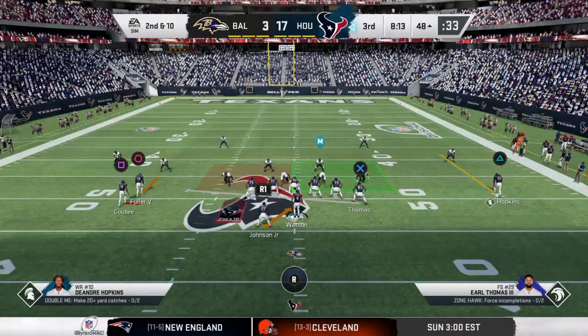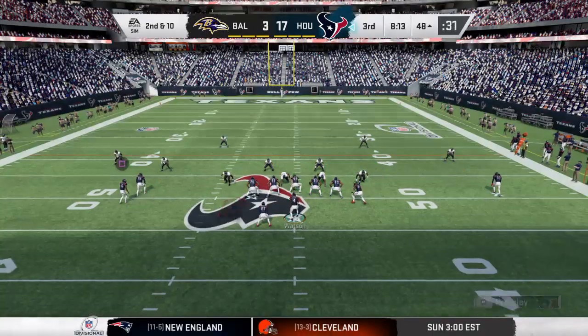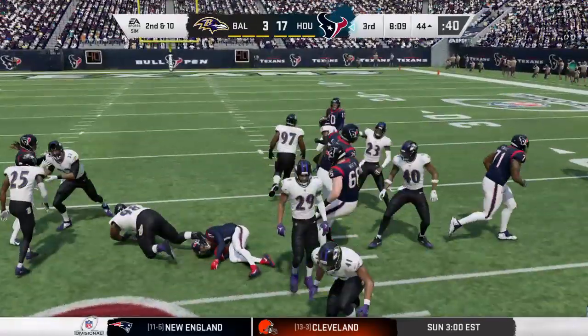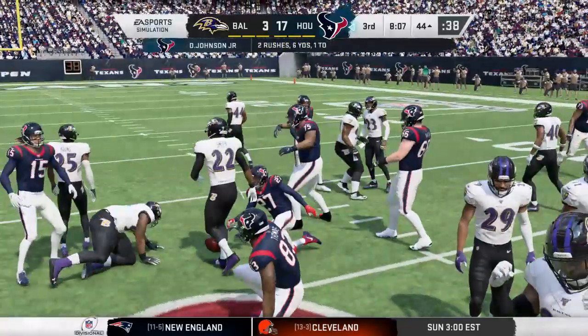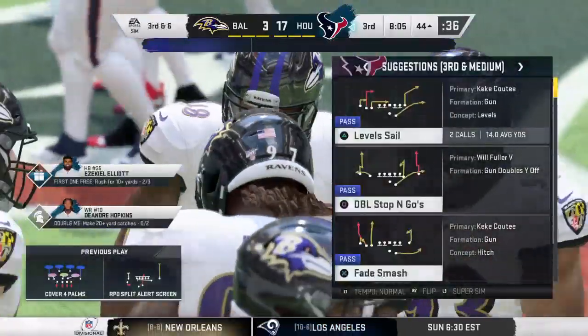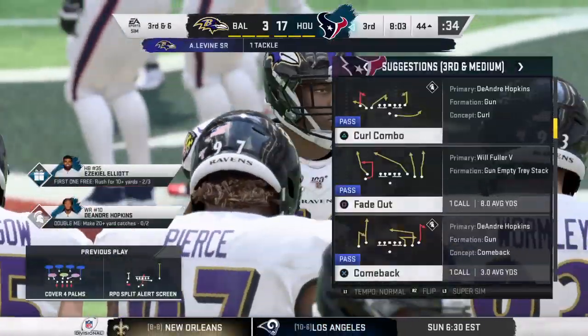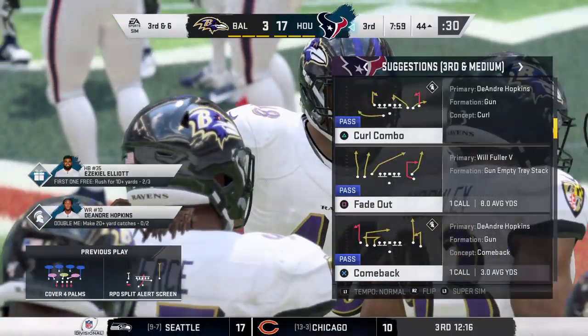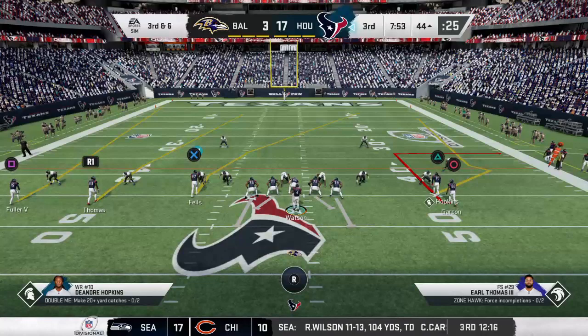After the incomplete pass, here now is 2nd and 10. From the gun, a run for Johnson. Call it a gain of 4, and it'll leave them with a 3rd down and 6 to go. Third quarter, and you've got the lead. You're not ready to go into that 4-minute offense to close the game out, but a running game can really benefit your team right now.